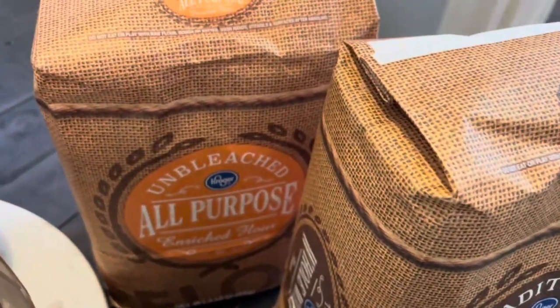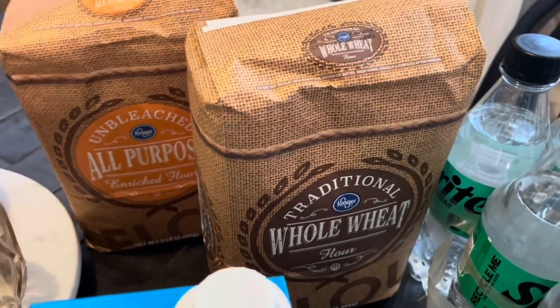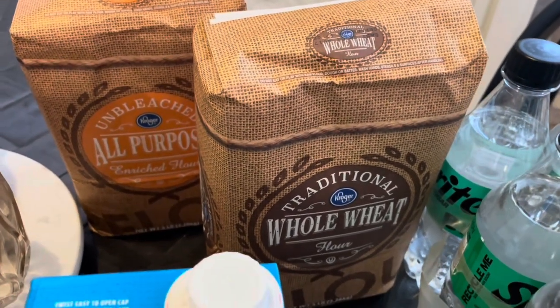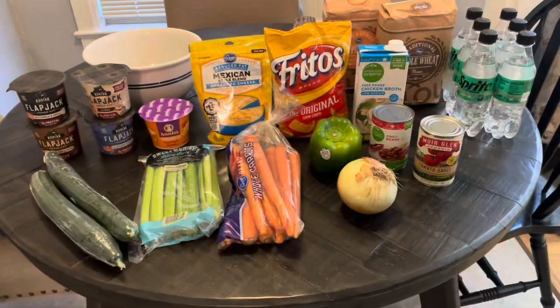The all-purpose one has finally really started to double in size, but I'm still working on it, trying to get it to a point where it's ready to try to make bread. And then at some point I'm going to try to make some sourdough bread. So that'll be fun. That'll be a fun project. That's all I got this week.